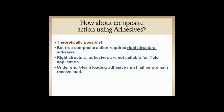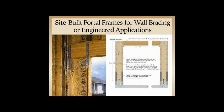How about using adhesives? We get this question all the time. Can we use adhesive to increase the structural capacity of our shear wall? Even though it's theoretically possible, it's difficult to achieve because of the variability in site applied adhesives and the fact that the adhesive is a more rigid connection, and would have to fail really before the nails ever see any of the load. And for this reason, this is actually prohibited in high seismic areas. But there's no real accepted methodology for using adhesives to increase shear capacity.